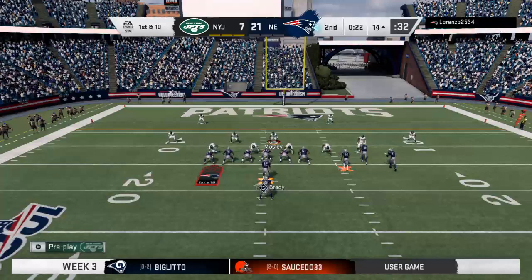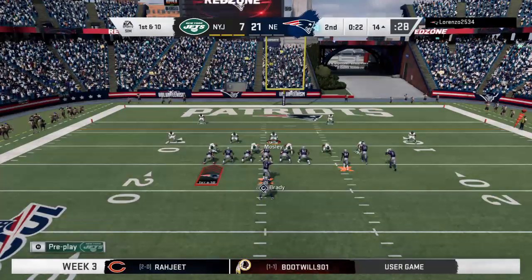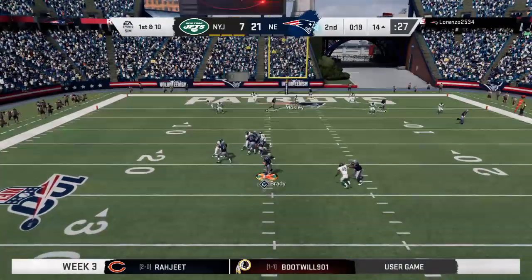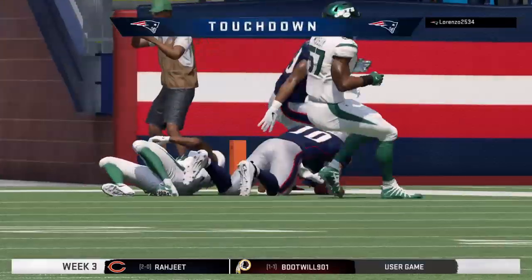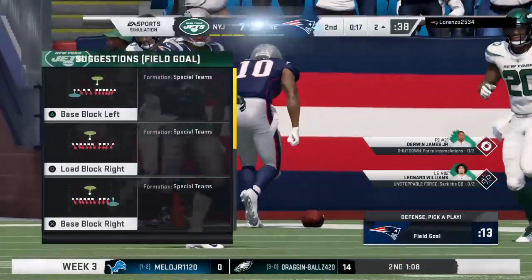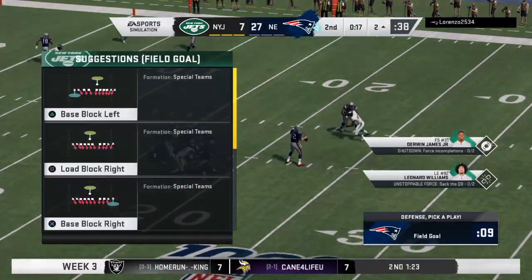Into the red zone, it's Brady. And this is caught. Touchdown, Patriots. Tom Brady, his third touchdown pass of this first half. And the Patriots, they add on to their lead.